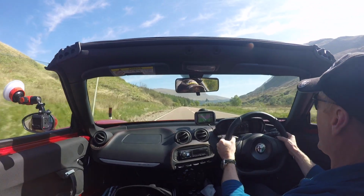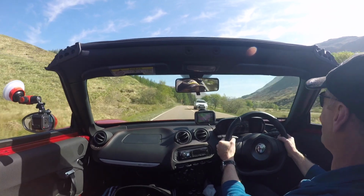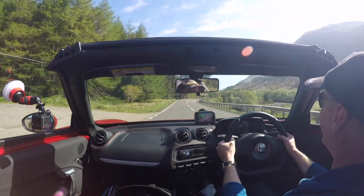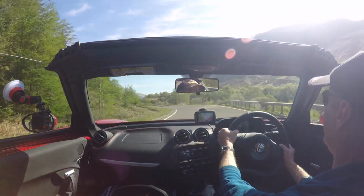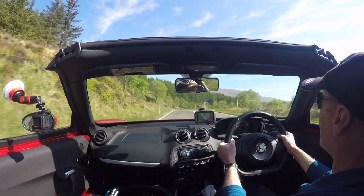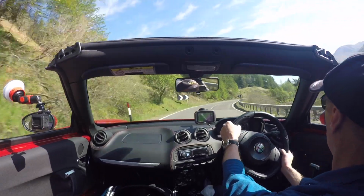When I change gear as we're going along, I can hear the turbos kicking in. It so much reminds me of my old Lotus Esprit Turbo, the noise this thing makes. Okay, sharp bend, we're changing down through the bend. We're on it again on the gas. Hear those turbos kicking in again. Back down through the bends.